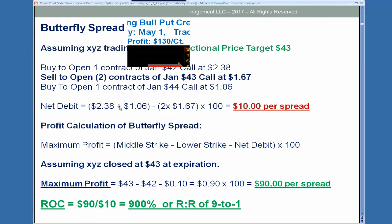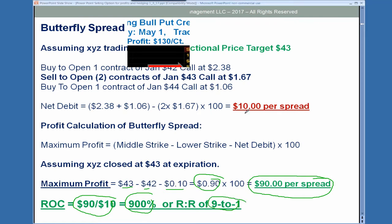And your profit is going to be taking the middle strike, 43, less the lower strike of 42, a dollar wide spread, less the debit cost of 10 times 100. So in this particular trade example, you've got a theoretical potential profit of 90 cents. All right, so 43 minus 42 minus your debit, 90 cents or $90. That's your potential. If everything was perfect, you could make $90 on one spread. And on your risk of 10, that's a 900% return, or what we call a 9-to-1 positive risk ratio. So these offer very low risk trades, with very high payoff if you get that directional target right.